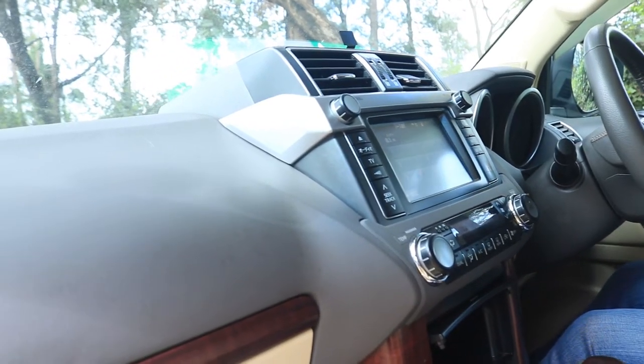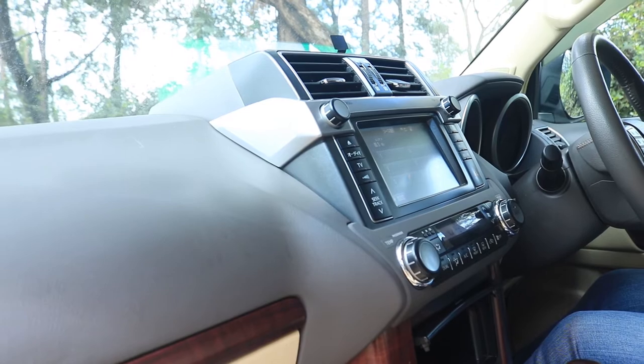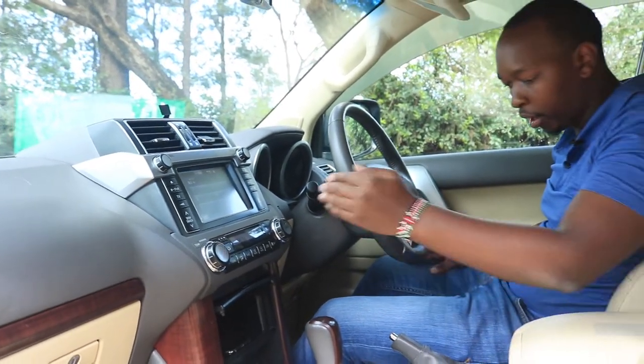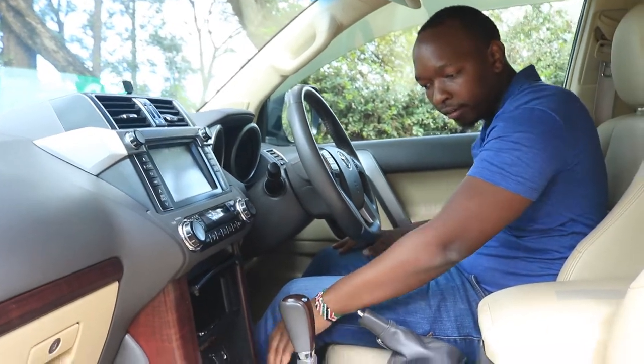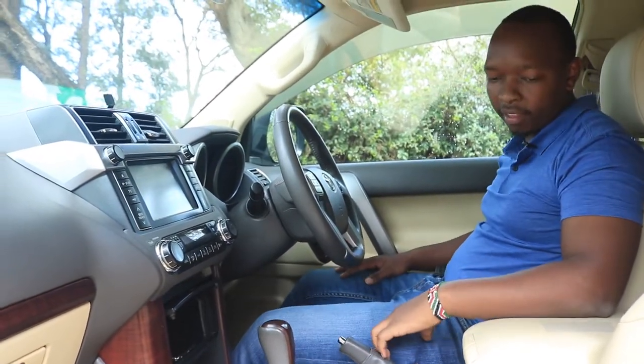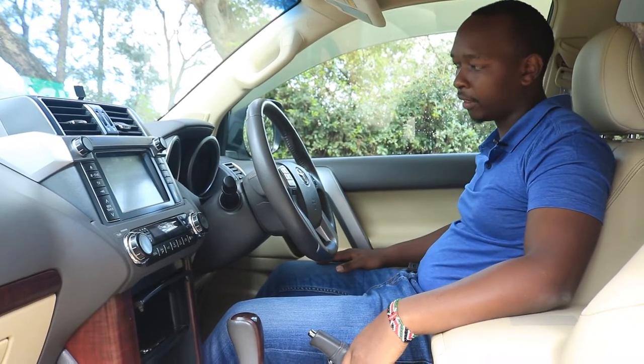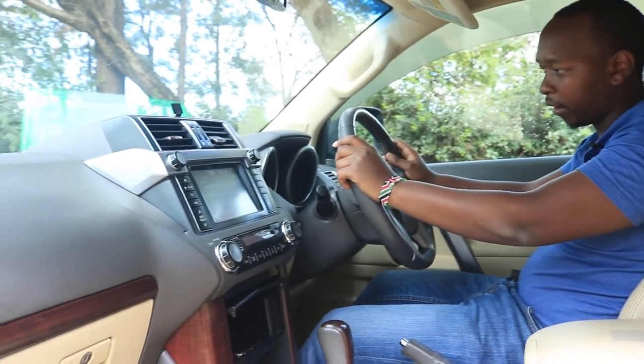And the side at the door, you have extra storage for putting things. You can put your bottles over here. Extra storage. You have cup holders over here. Okay. The other thing we are going to talk about is the front. This is where the magic happens.